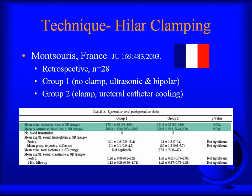There's a question of whether or not to clamp or not clamp. A study was done in France. It basically showed that the unclamped group had a longer operative time as well as higher blood loss.